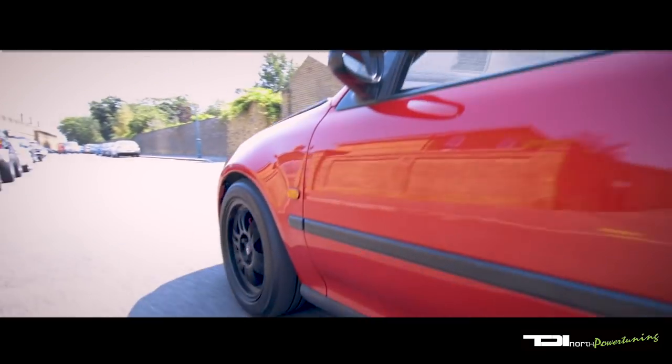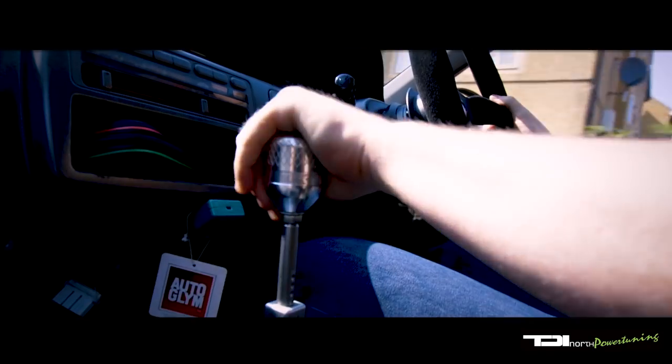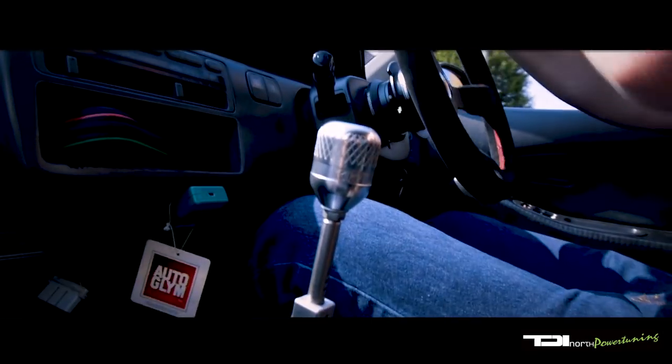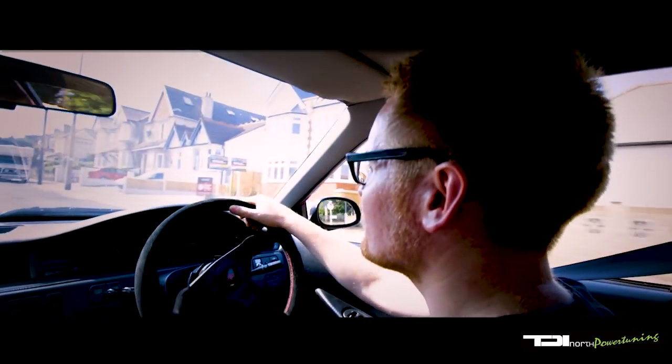When I bought the car, I initially put it straight into storage. When I took it back out of storage around May time when the weather was nicer, I started doing mods to it, and it was just the bits that refined it to what I wanted, basically.